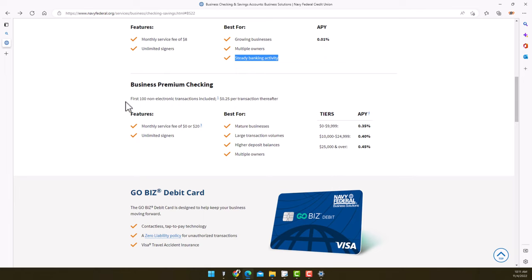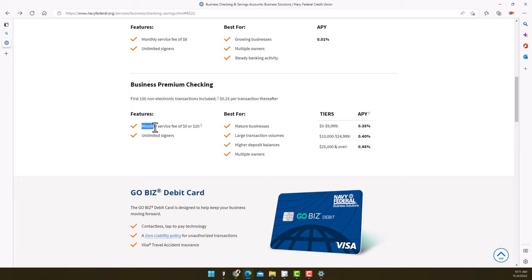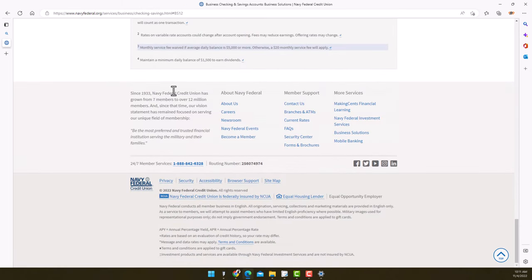We all should want to get to the final checking account, as the Business Premium Checking account is designed for more mature businesses doing large transaction volumes. Your first 100 non-electronic transactions will be included. Your monthly service fee will depend on your daily balance. You owe nothing if you maintain a $5,000 or more daily balance. Otherwise, a $20 monthly service fee will apply.